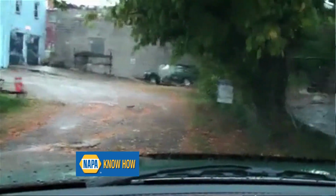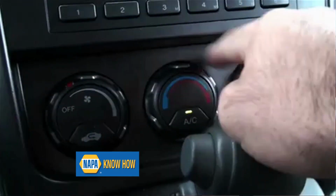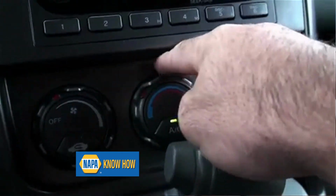Some vehicles have a default setting where you turn on the defrost, the AC turns on. If you don't have that, make sure you turn on the air conditioner when you turn on your heat and your defrost, and your car will stay condensation free.